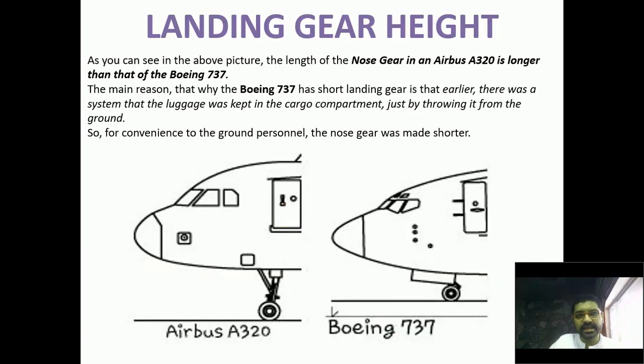Next is the landing gear height. Now the landing gear height of Airbus is taller. Now I'm saying landing gear, this is the landing gear. This is called a nose landing gear, and then there is a main landing gear. But all the landing gears, both of them, are of the same height. Now here if you may see, the height is taller. Here the height is shorter. Okay, so the Boeing 737 landing gear is shorter and the Airbus landing gear is taller.